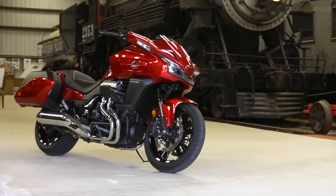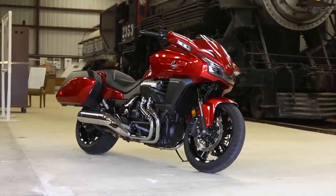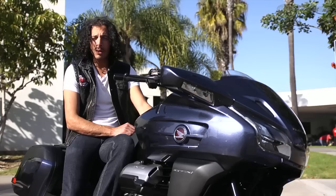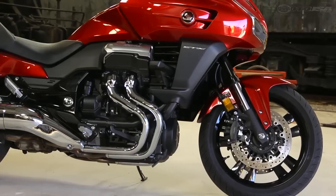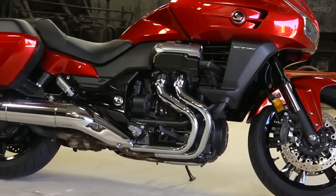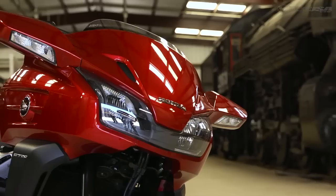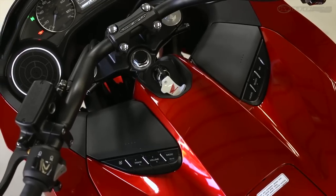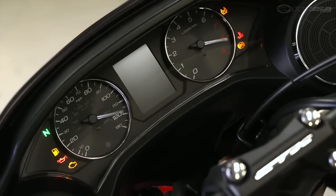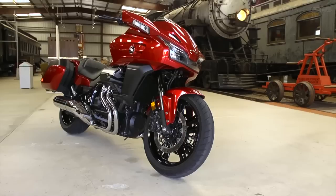So you're looking at the CTX1300, and you're probably wondering, what the heck is this thing? Is it a touring bike or is it a cruiser? Well, my definition of it is a new age cruiser. It's how Honda's attacking the cruiser market. Instead of making another cookie cutter V-twin classically styled cruiser, this is what Honda's trying to do. Something different, something new age, something more contemporary to appeal to a newer generation rider.